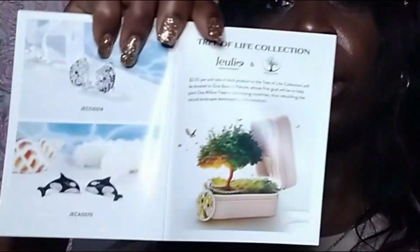And then also I think I remember looking in here, oh yeah, so right here, if you can see that, this is called the Tree of Life collection, and it says $2 per unit sale of each product in the Tree of Life collection will be donated to Give Back to Nature. I think I said Give Back Society, but that's wrong. It's Give Back to Nature, whose first goal will be to help plant 1 million trees in developing countries, thus rebuilding the natural landscape destroyed by deforestation. So like I said, it says it right in this brochure. They're big on giving back, so they do have different collections. If you purchase something, then they will donate a certain portion to that specific charity. So just remember that.